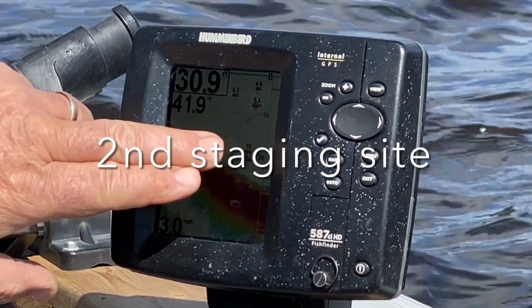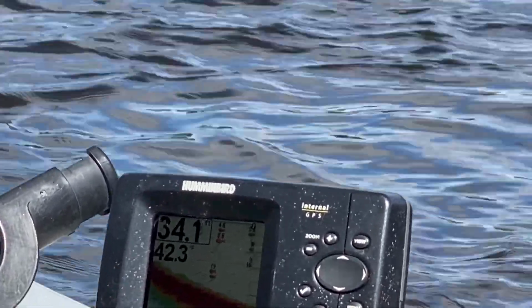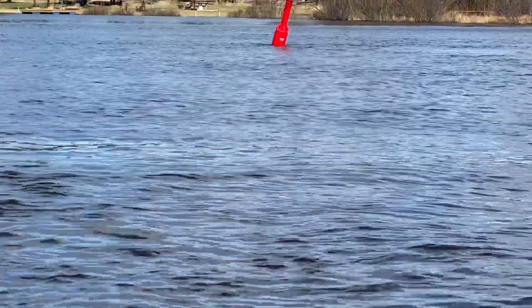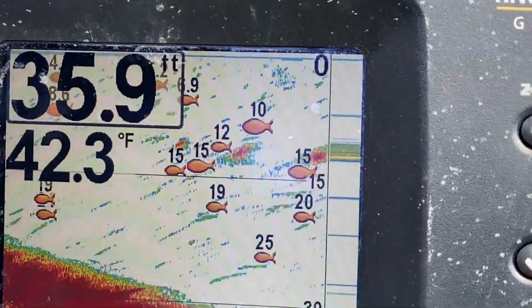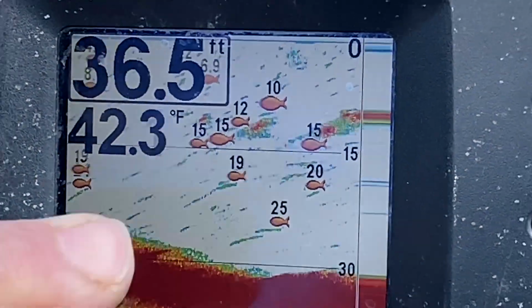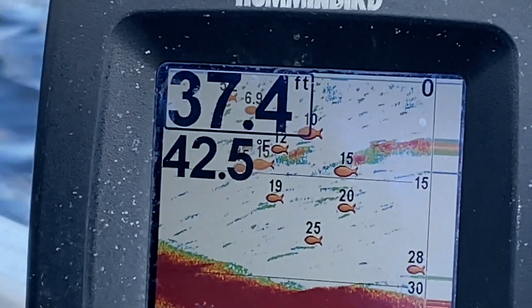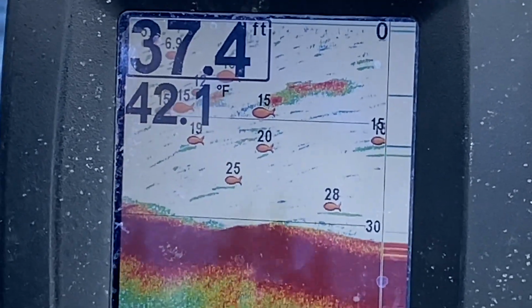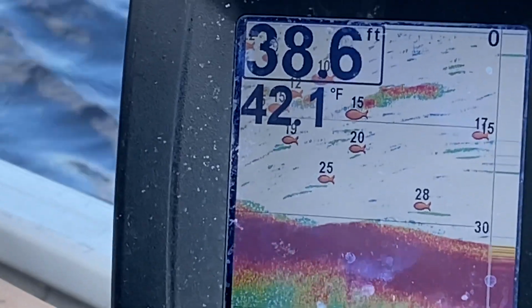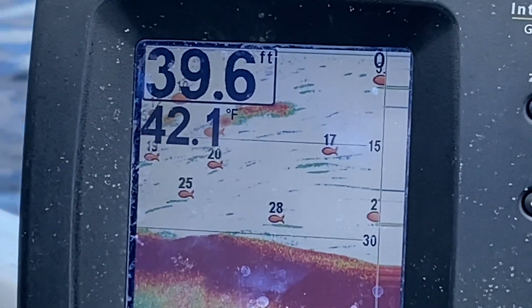Seeing a few down there, although those are pretty small, they're not big enough marks. Now we're starting to see a school. There we go. Got some nice sized marks in there. But still loosely gathered. Yeah, they're not packed. They're still pretty spread out.